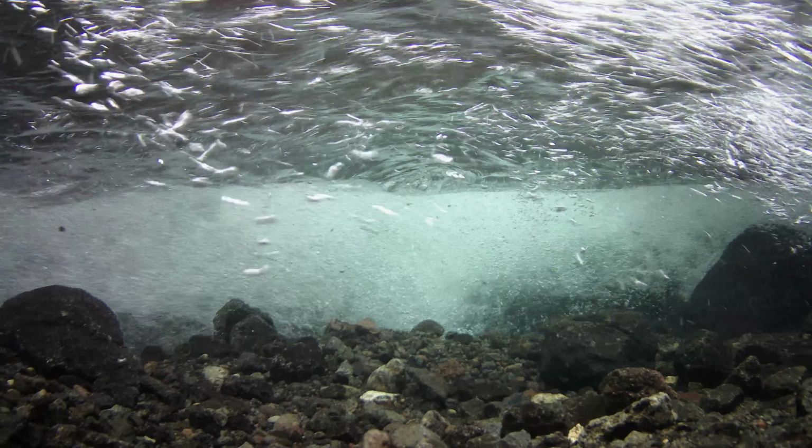The ocellated antbird follows army ants into the dense undergrowth. There the antbird catches all the small creatures that try to escape from the army ants. Arenal Volcano National Park, and an encounter with shy mammals that are rarely seen. Collared peccaries.